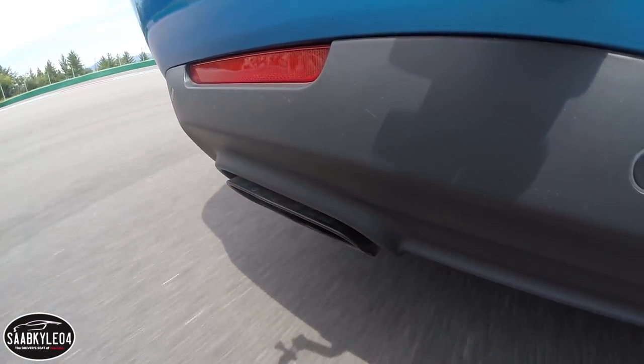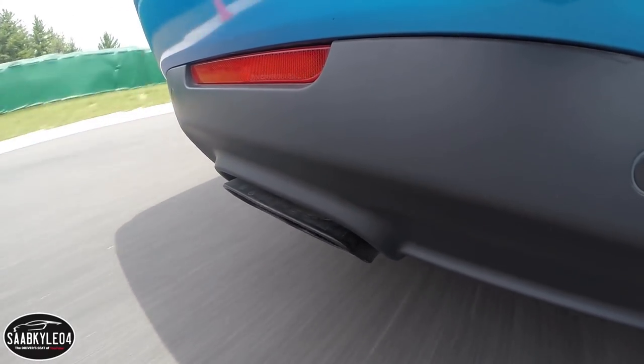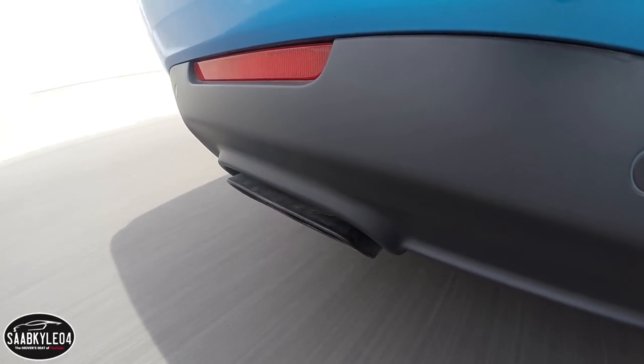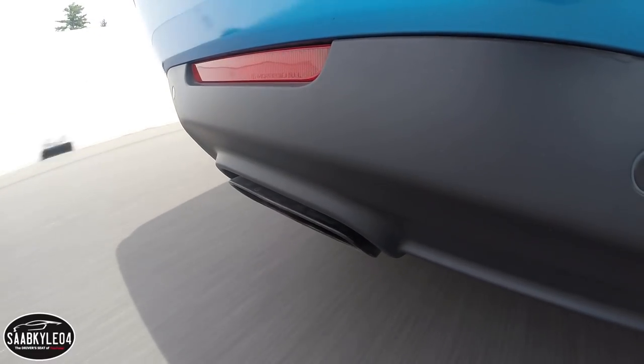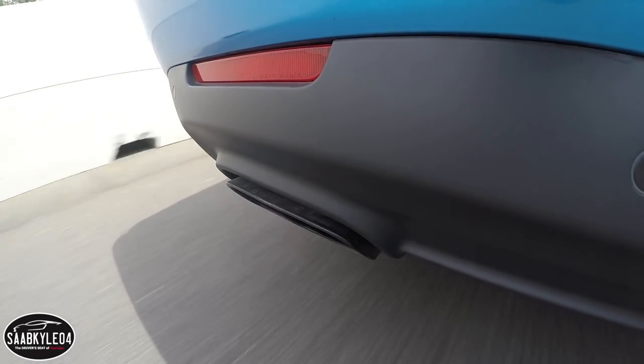The instant throttle response and wealth of torque that this engine generates is nothing short of impressive. It's so raw, unapologetic, and excessive in every way possible, but I'm so glad it exists. This engine also has unique headers compared to the standard Hellcat engine, so you'll notice it's quite a bit louder.